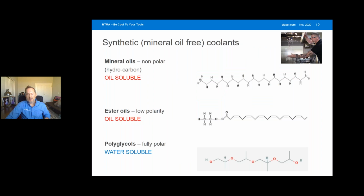Synthetics has become a hot topic lately, especially for us, in part with Titans of CNC, and you probably know him, have seen him. He really likes the synthetic product we offer. It's clear and colorless, and one reason because of that is the use of polyglycol. Polyglycols are fully soluble in water, so they dissolve right in. They provide a very good amount of lubrication.